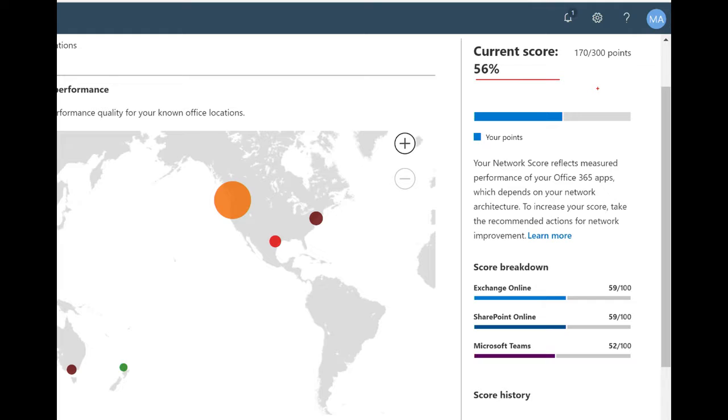And what this measures, like I said, is the path between the end user's machine and the Microsoft edge of the Microsoft network. In other words, the network segment that you control and have direct influence over.